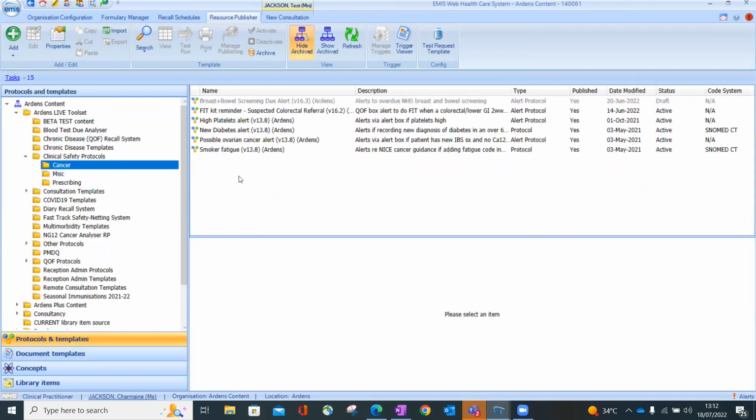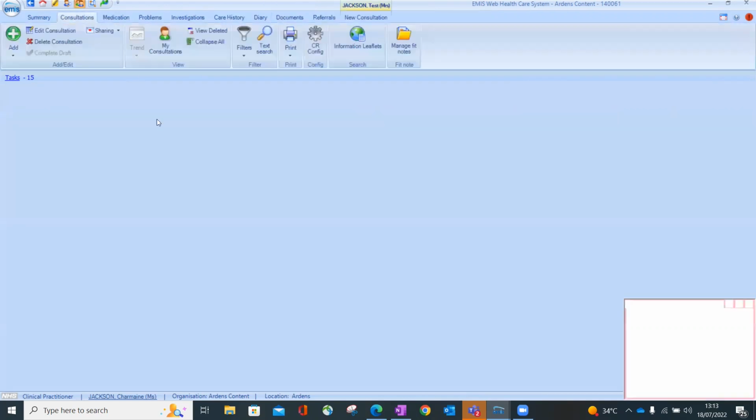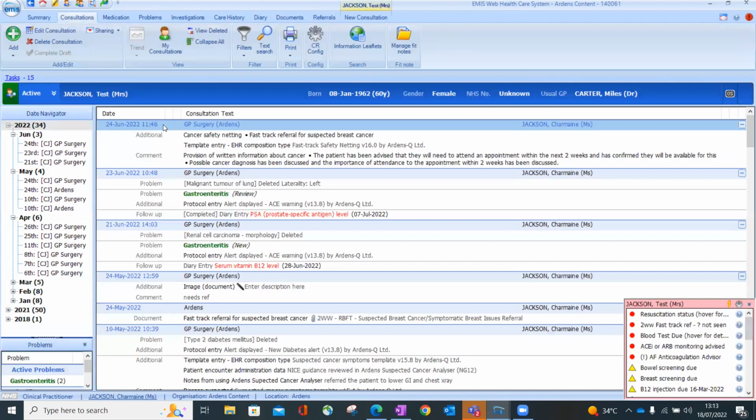Now, the reason why I'm pointing this out, because it might be worth checking to make sure that they're definitely active. Although we deploy them active, you can deactivate them at practice level. So you may want to check that actually no one's deactivated it in the meantime, because these are really important to help you with your network DES work. So just make sure that they are active. You can see there that we have a few more reminders when it comes to cancer as well. So I showed you the new diabetes alert. We've also got high platelets alert. We've got a fit kit reminder alert, which we've just recently created. So they will all be there ready and working in the patient's record when needed to alert your staff.